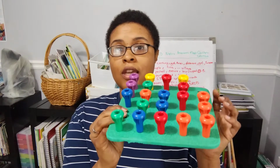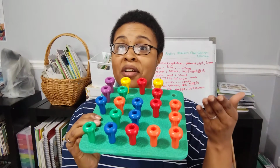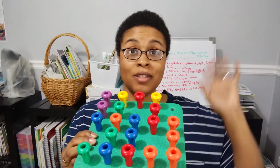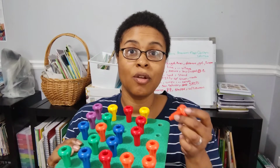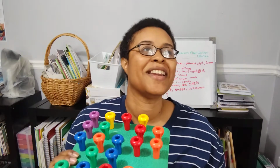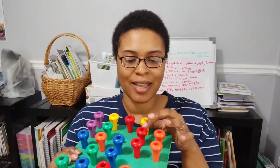This first thing is a peg set. $1.50. Yes, $1.50 at St. Vincent de Paul. Okay, so he loves these too, because he sees my husband drill, and when he first saw it, he thought they were drill bits, and he started going, and I was cracking up because I didn't even know he was paying attention to the drill that much, but he was. So he knew exactly what to do with them.